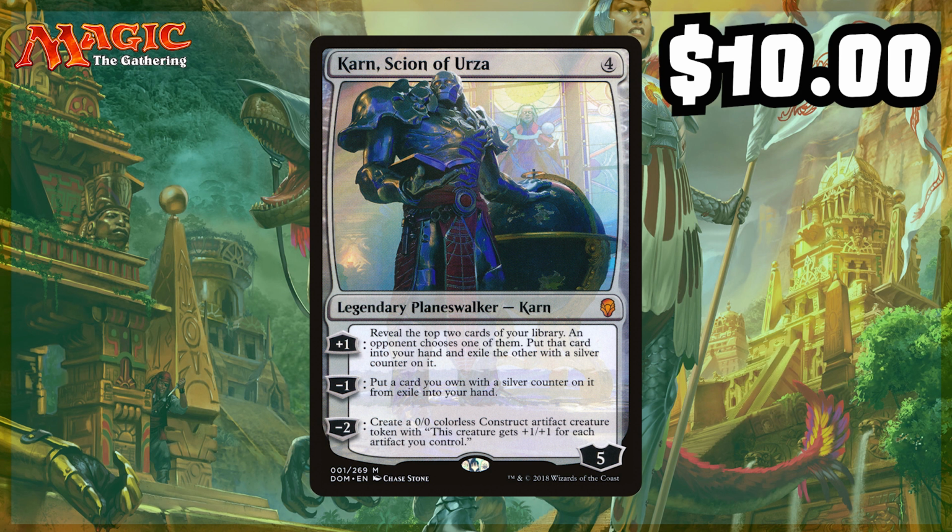Played in Tron in Modern. In Standard it was seen mainly in mono-black midrange decks and mono-black control decks. It had a place, but didn't have a great place, I'd say, in Standard. But in other formats, Modern, Legacy, it's definitely going to be staying in there. And if you got your Karns, well done. It could sneak up in price because it's just staying on that level, $10.